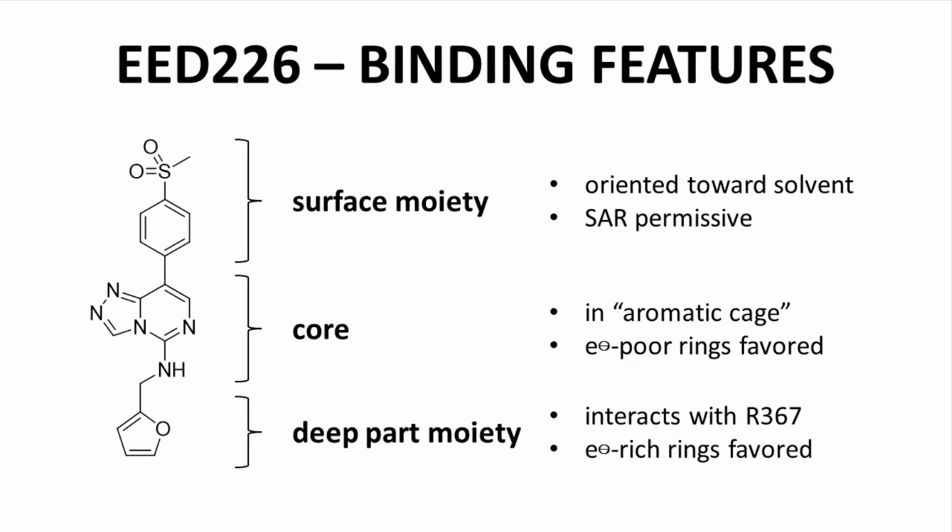Finally, we have the furan ring, which sits deep in the binding pocket. In general, electron-rich rings are favored for this part of the compound for interaction with a protonated arginine, R367, within the backbone of the target protein. Remember these two target features, the aromatic cage and the arginine residue. We'll come back to them in a later slide.